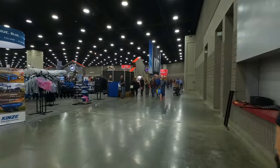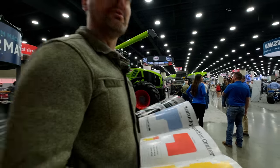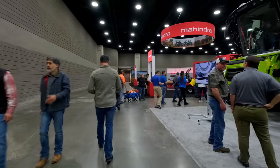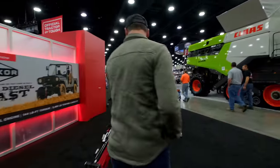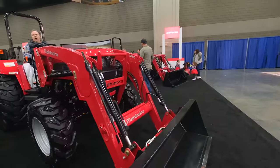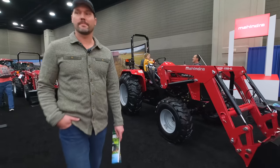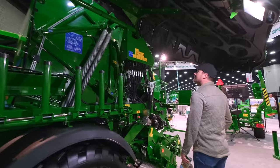Oh, you're fine. Hey, we got the big map now. Okay, so we're... Let's get out of the way here. This is like their 1025R model right here. Yeah. X20S. See, it's got one of those flip around seats on there. Oh, there's no third function. Yeah, they're good looking tractors. I like it. A lot of hydraulics there.